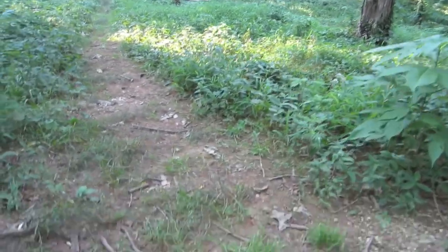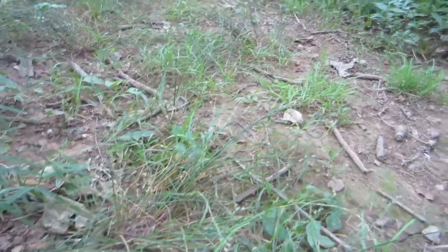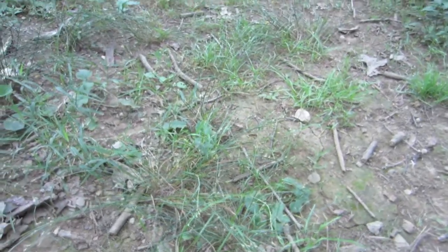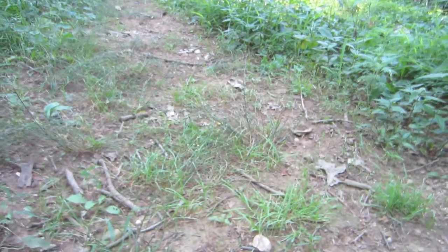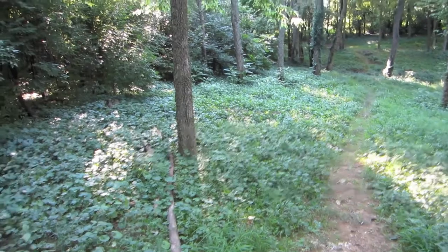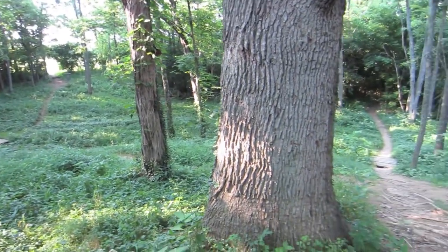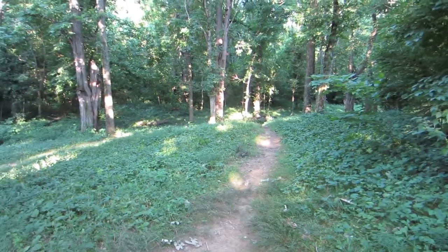First thing I noticed as I came out on the trail here was some vegetation that looked like it had been kind of crushed down, indicating that somebody has, or something has, stepped on it. It's really pretty out here. I'm gonna see what else I can find.